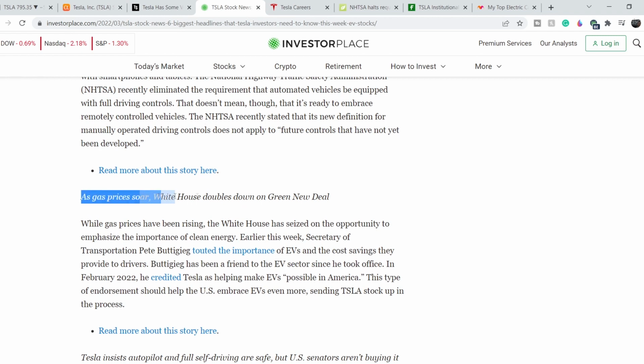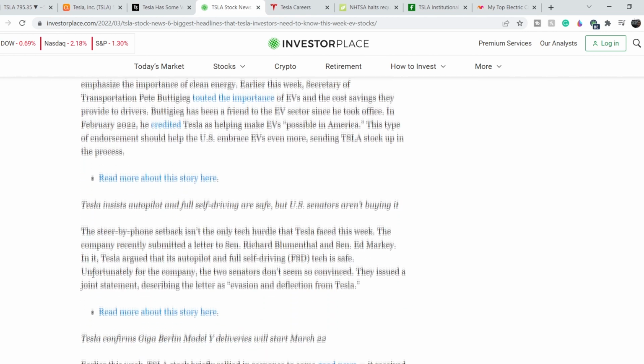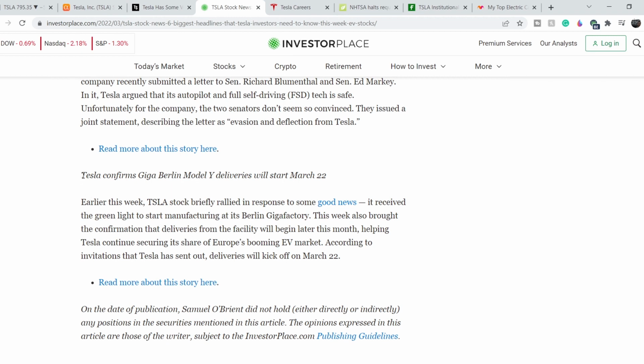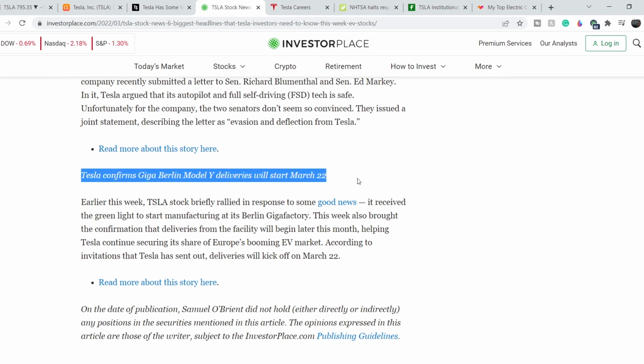As gas prices soar, White House doubles down on Green New Deal. Definitely it is very good for Tesla, because a lot of people want to switch from ICE vehicles to electric vehicles. Next one, Tesla insists Autopilot and Full Self-Driving are safe, but US senators aren't buying it. And definitely I don't think that two senators might have any meaningful impact on Tesla sales, but all in all we have to have more people who want to see fully autonomous vehicles on the roads, and this might also be important.